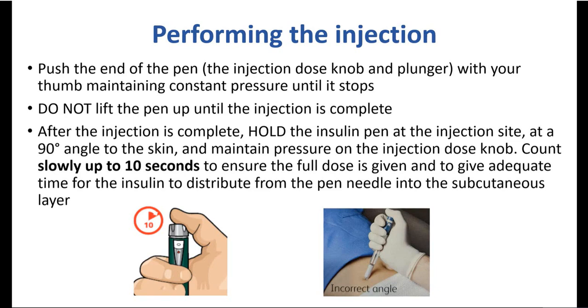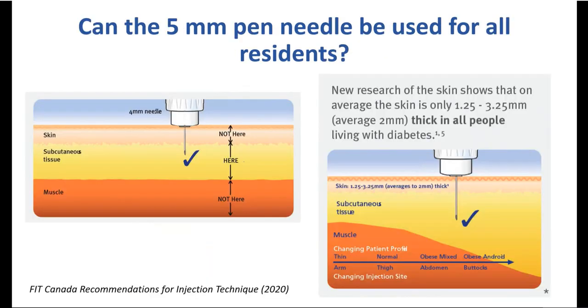After counting to 10, take your thumb off of the dose knob and pull the needle straight out of the skin. A common question in the literature is whether or not a 5 millimeter length pen needle is adequate to be used by all individuals with diabetes, or should some individuals be using a longer length pen needle.